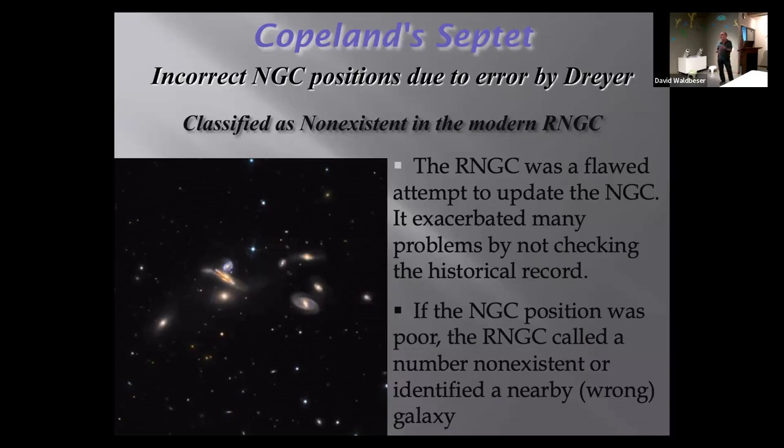It was an attempt to make a modern version with photographic descriptions as well as the original visual description, and they call this entire group non-existent. In other words, there are no galaxies where they were supposed to be. But of course, that was just a mistake. It was a wrong position in the NGC. And once we corrected the position, they all match up with those galaxies.